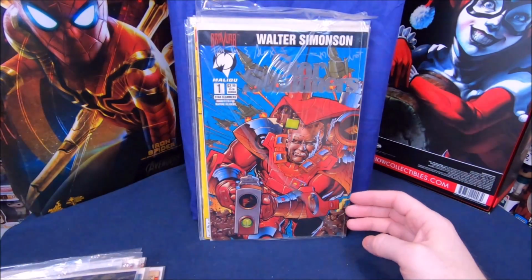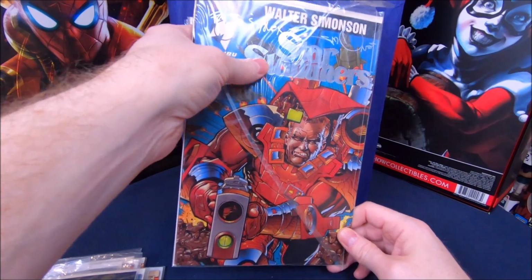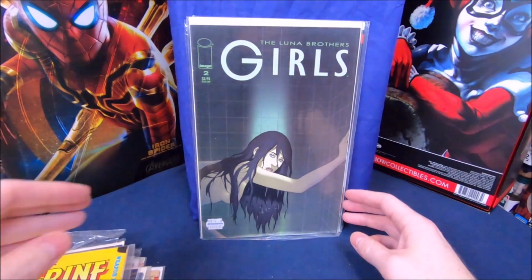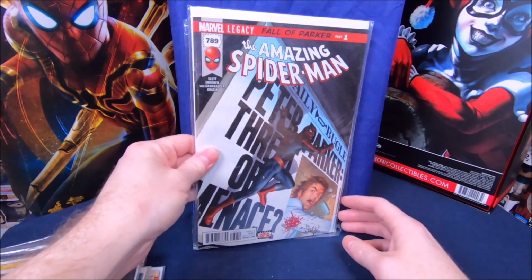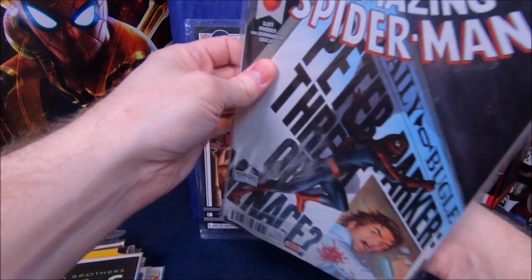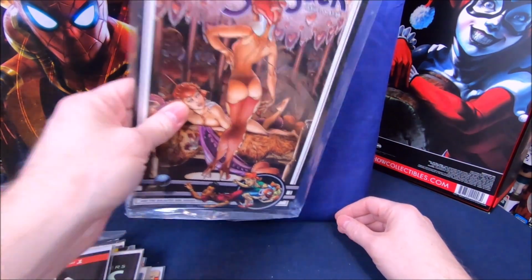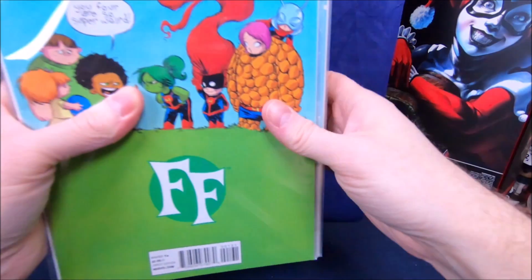Suicide Squad number 1. Legion of Collectors. Star Slammers number 1. This also looks like it's signed, so I'll have to look that up. Wolverine number 50. Girls number 2. The Amazing Spider-Man 789. I think there's 2 comics. Oh, there's 2 copies of that. Starstruck number 1. That looks like a risque comic book.